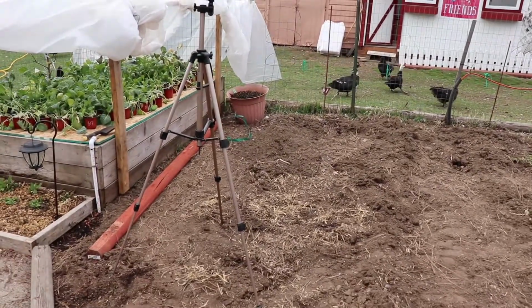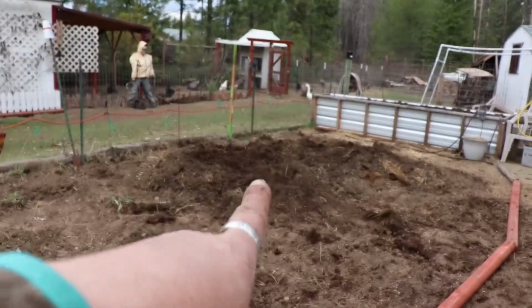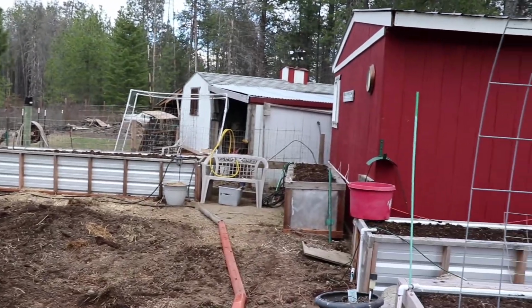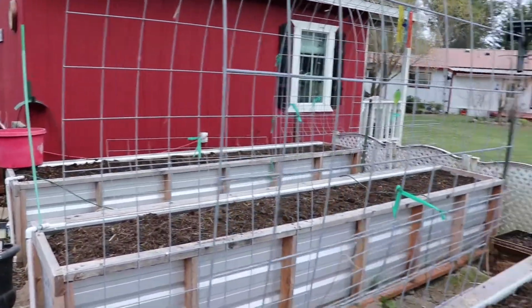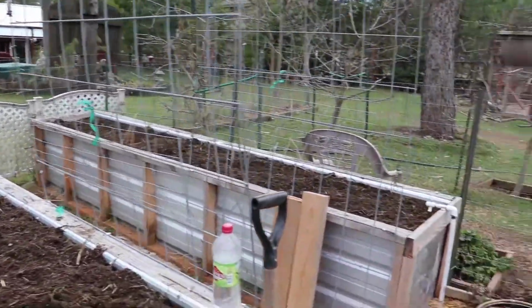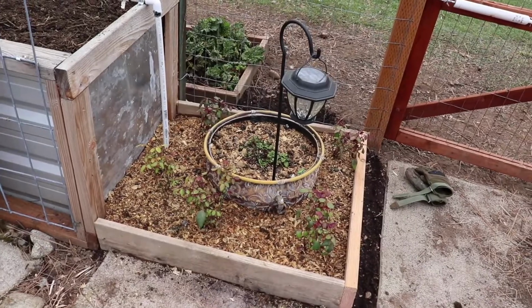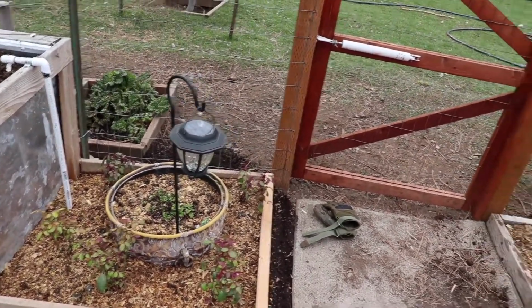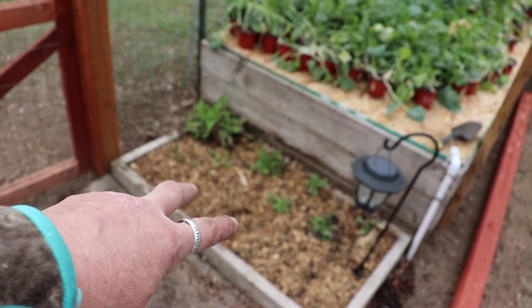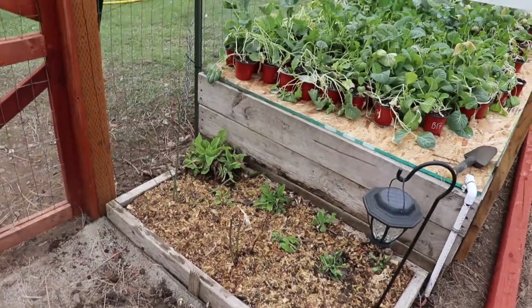So as you saw earlier, I got all of that weeded, and as you can see, those mounds are kind of gone. But I have gone through and top dressed all of the raised beds. Here's that little bed. Pretty little roses. And then I did do 2 rows of the foxglove. The ones in the middle should bloom this year. And then my mini roses.